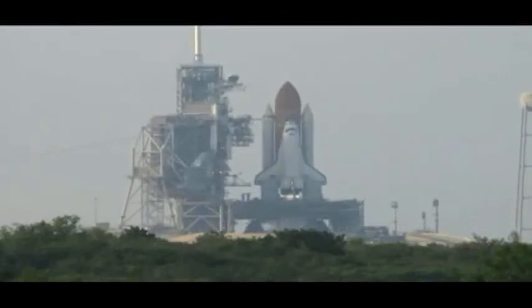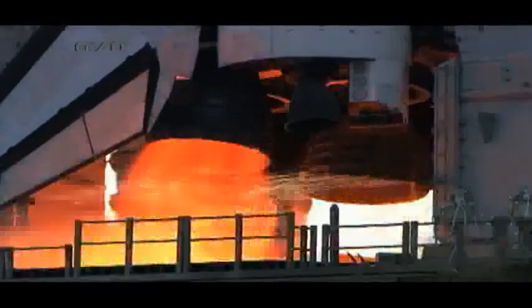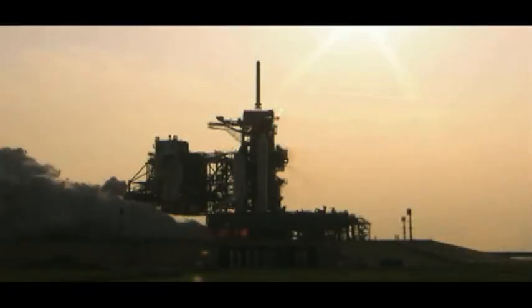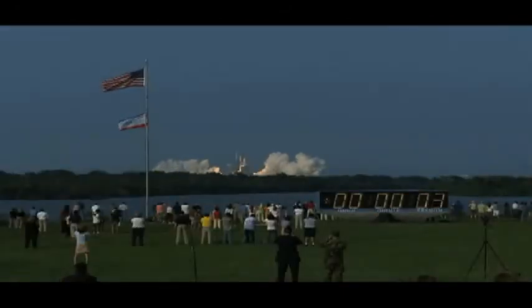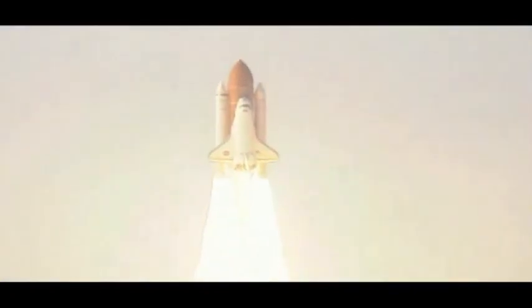Minus 10, 9, 8, 7, 6, go for engine start, 4, 3, 2, 1, 0, and liftoff of Space Shuttle Endeavour, expanding the International Space Station while creating a classroom in space.